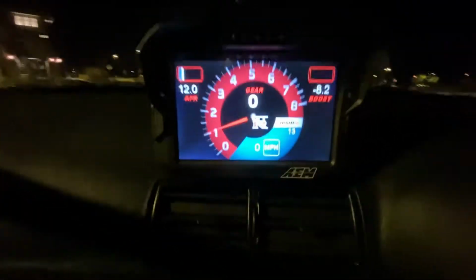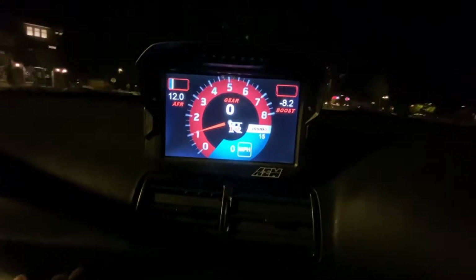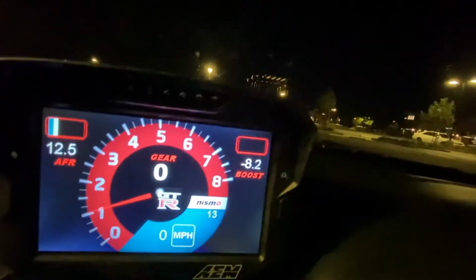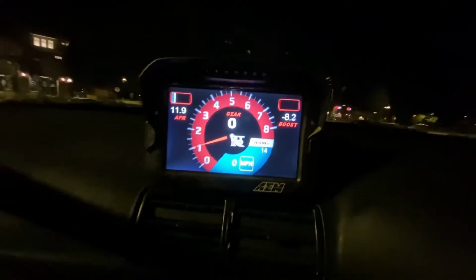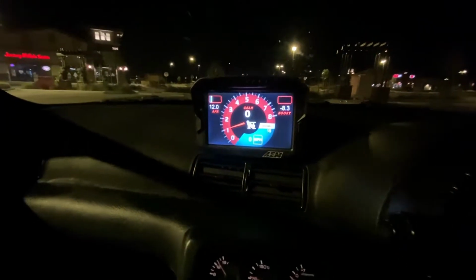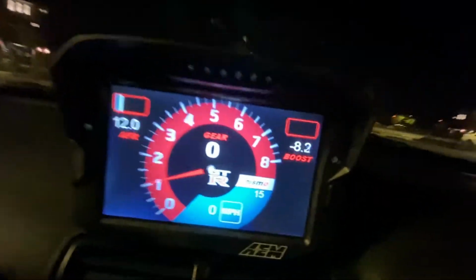So this is just one of the screens that you're looking at right here. On this screen you can see the tachometer, you can see AFR, you can see boost, which is nice. Because I had this little Greddy thing over here, but that one reads like kPa and bar and all that stuff, and I'm not a bar reader. I like to read my PSI.